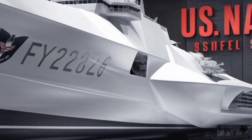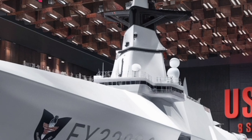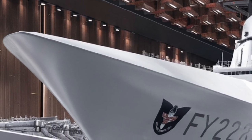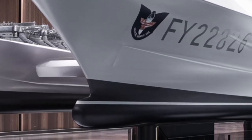In layman's terms, this ship could engage aircraft, ballistic missiles, surface ships, and land targets from hundreds or even thousands of miles away. The flexibility to tailor missile loadouts per mission gives commanders strategic versatility.